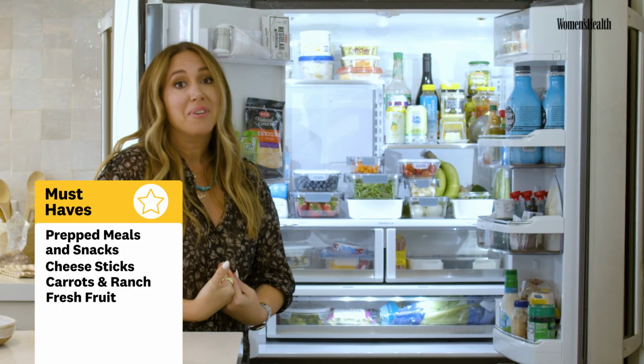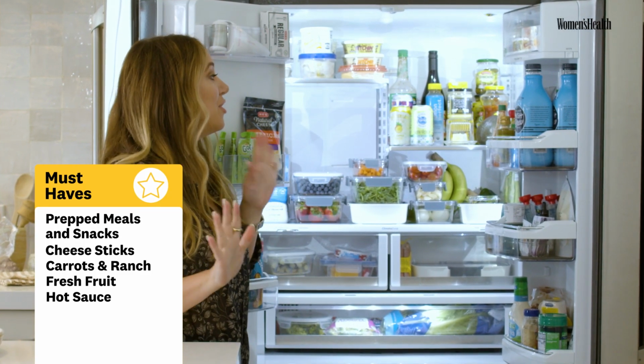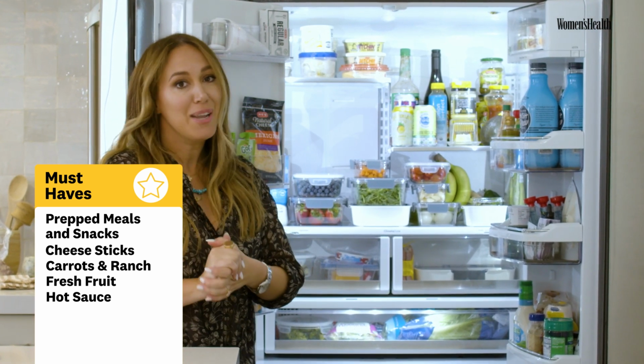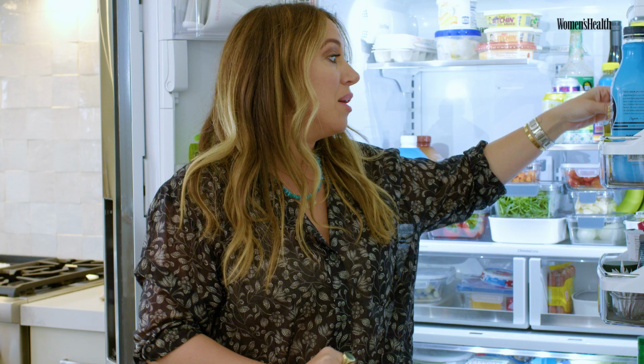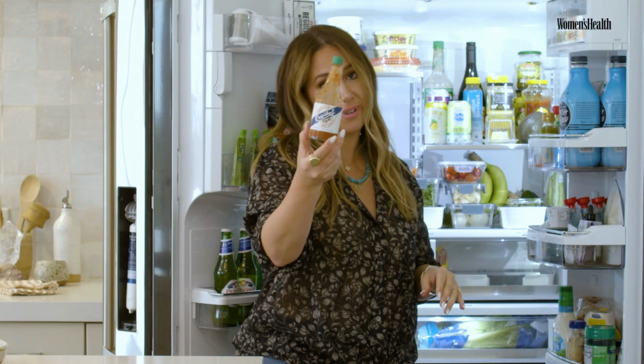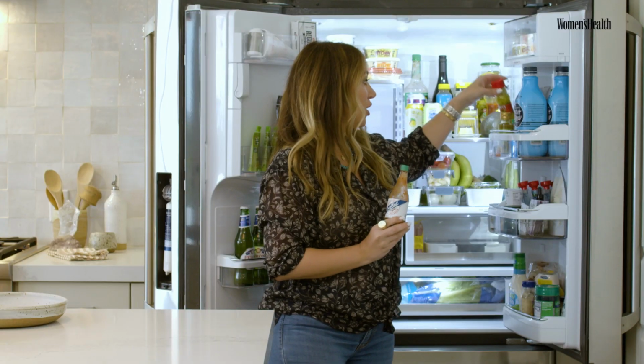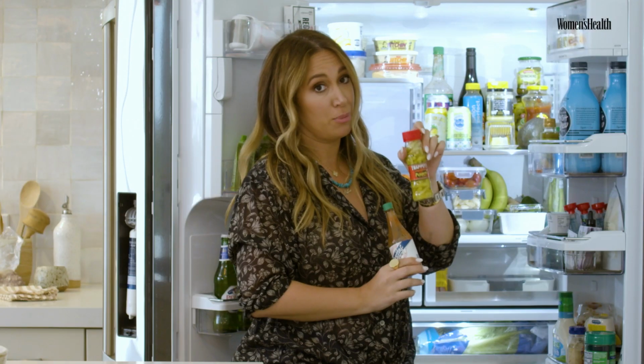I'm a Texas girl, I grew up in the South. I gotta have hot sauce. So I love to have a lot of different variety when it comes to which hot sauce. My must-have is Crystal. As you can tell, it's almost empty. But this is my absolute favorite hot sauce. And then my second runner-up is Trapeze. Y'all know about Trapeze?